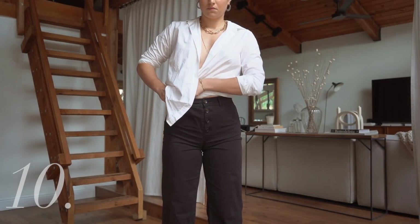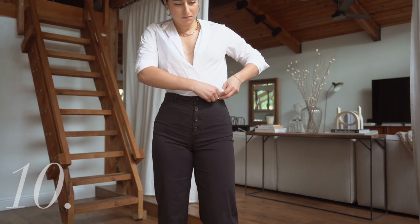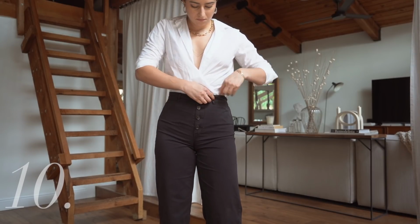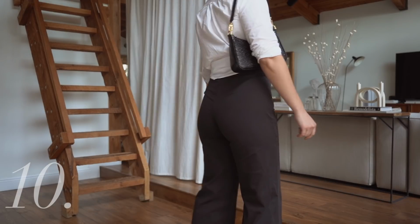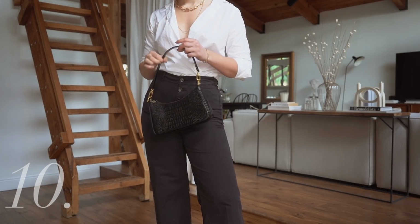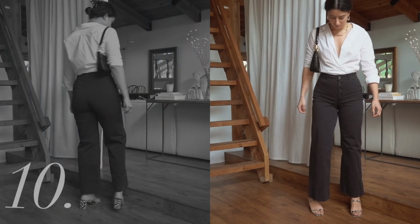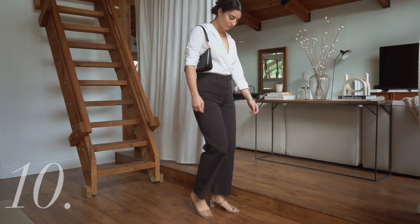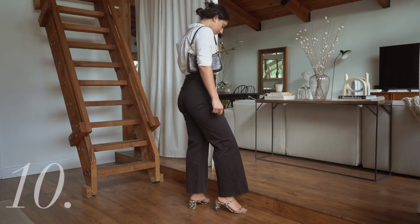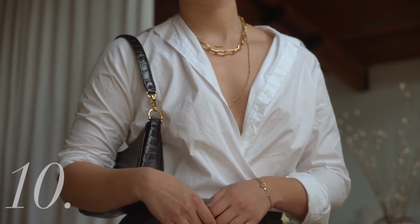And finally, I have another pair of trousers from Everlane. I'm doing my little shirt wrap trick that I've showed you guys a million times. This shirt is also from Everlane. This bag is from W Concept, and I paired everything with my By Far Tanya mules again. And this chunkier necklace is from Young Frank.